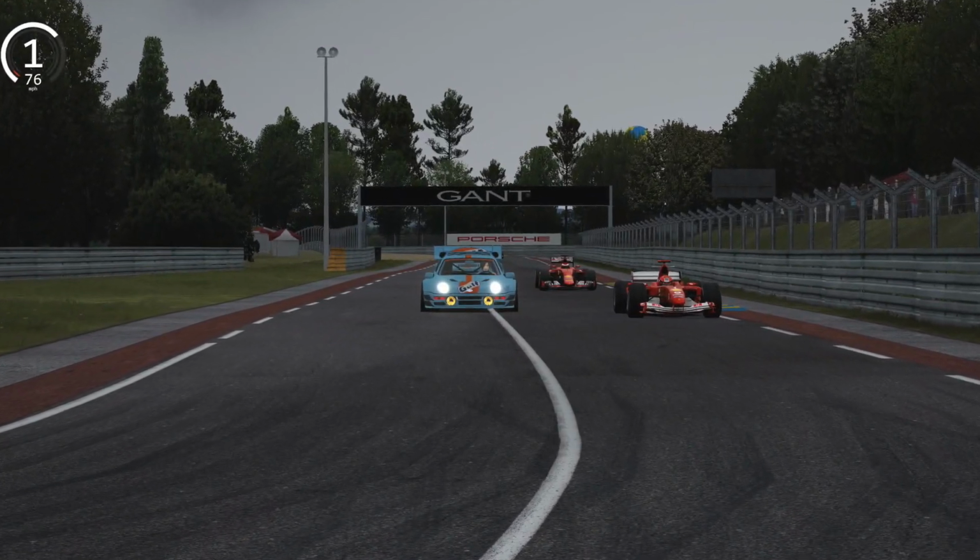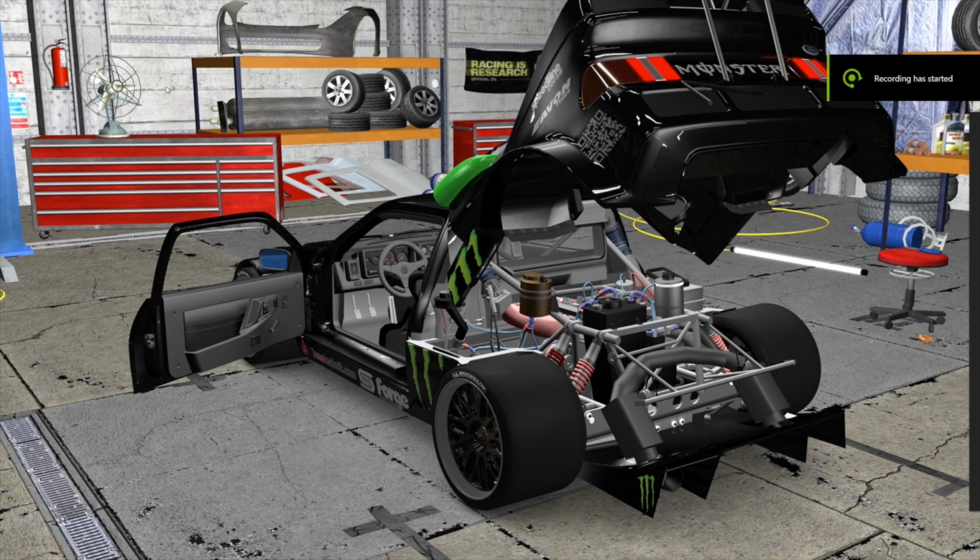Well, guys, here we are. Kunos. Top of the line cars. They're ass kicking. Come on.